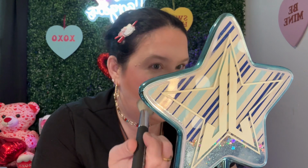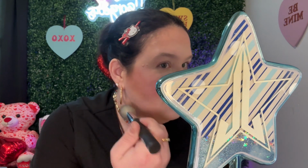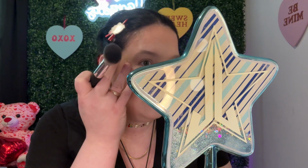Powder and then setting spray. So I'm starting to see that gloss. It's still not dry yet. We have a new setting powder. This is new to me, but not new on the market. This is a KVD setting powder in Locket Translucent.